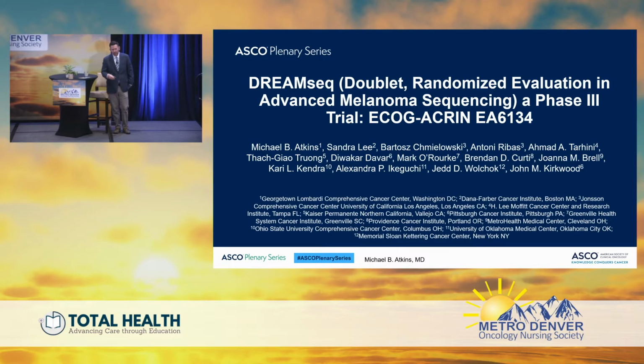And there was a study that was presented late last year where we finally have data that helps guide us in that situation. And kudos to Mike Atkins and the investigators here, because this was a very difficult study to do. It's called the DREAMseq trial, where they took patients with BRAF mutated melanoma and then randomized them to either immunotherapy up front with Ipi/Nivo or BRAF/MEK.